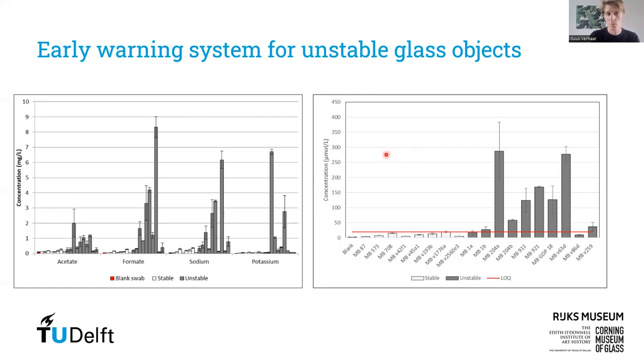A study at Museum Boijmans van Beuningen illustrated this. The objects had been subjected to a rigorous condition survey, where definitely unstable and definitely stable objects were identified based on their visual appearance. After this condition classification, all objects were cleaned at the same time using the same method.